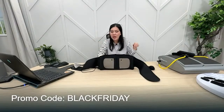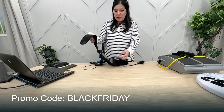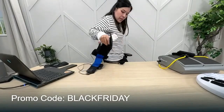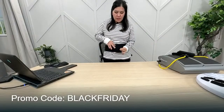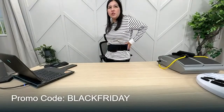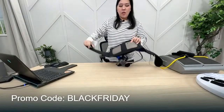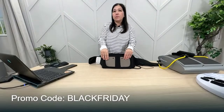So I'm going to put this on. And I've even been sleeping with this on because I've been having so much pain at night. So that has been great as well. I put this on here, obviously over my shirt, just for support. If I wanted to use the pads, I would spray them with water or gel.